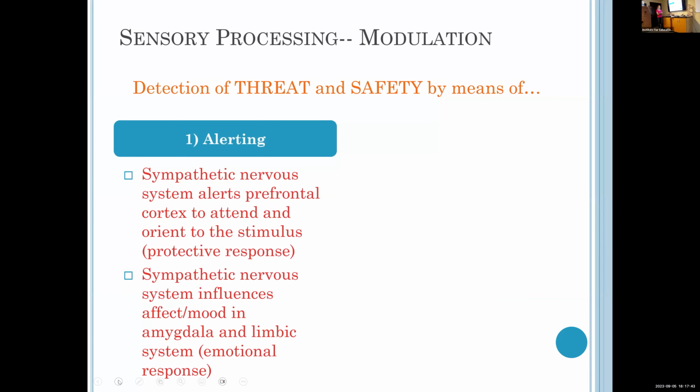Okay, so when we think about sensory modulation disorder, this is really the category of sensory processing that is related to our detection of threat and our detection of safety. So this is really what is associated a lot with our regulation. Our sympathetic nervous system will alert the prefrontal cortex to attend and orient to the stimulus. We have to be alerted to what's happening in the room to respond to it, or within our bodies.